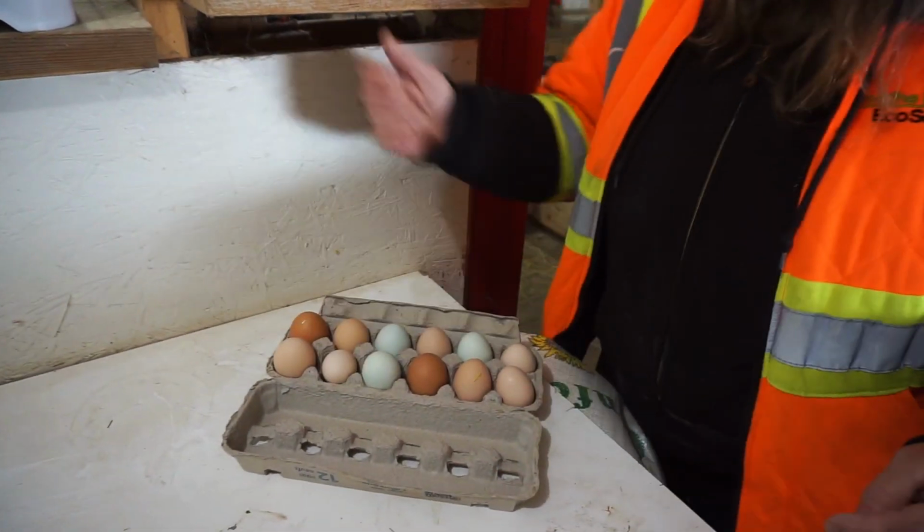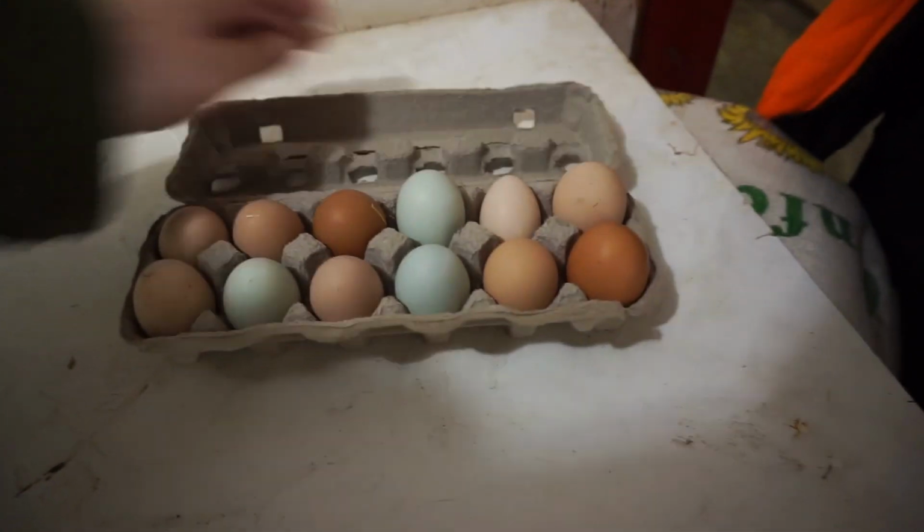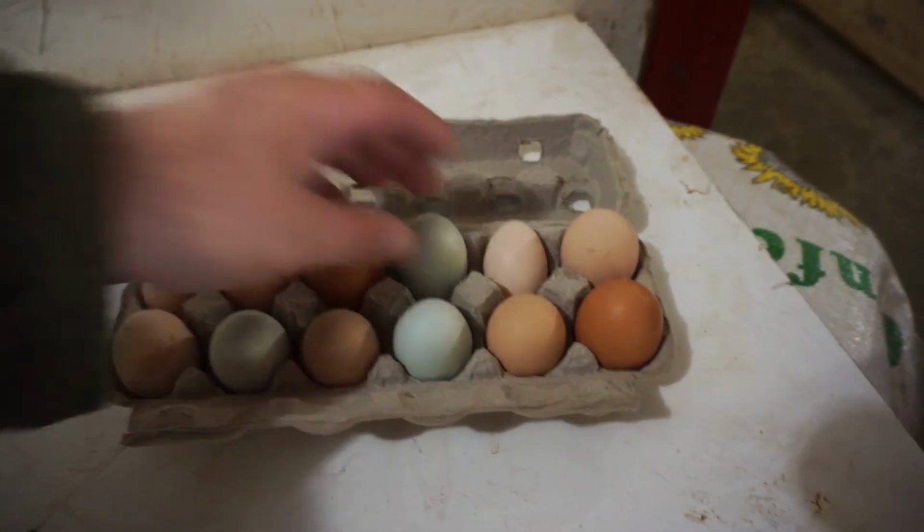There you go, right on it. So you can see all the different colored eggs that we have.